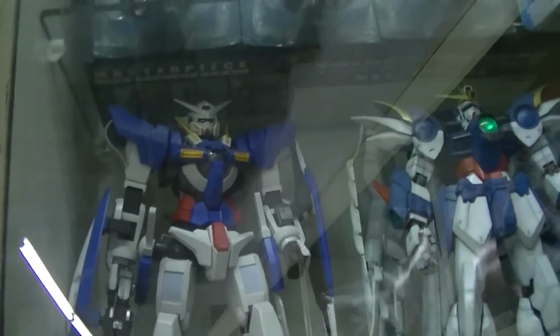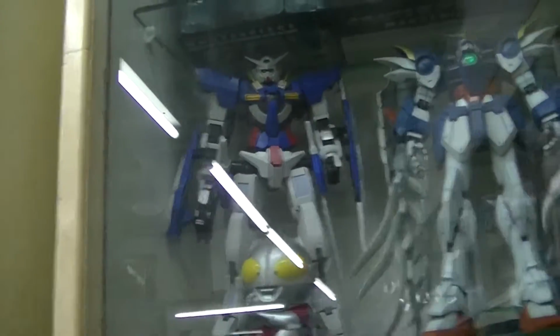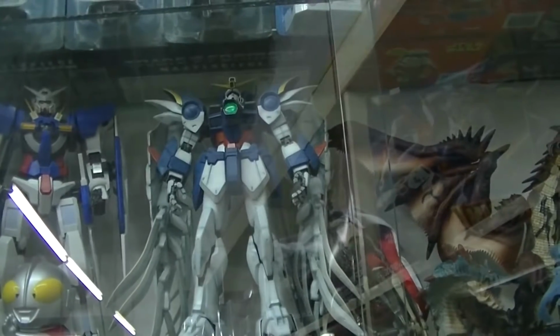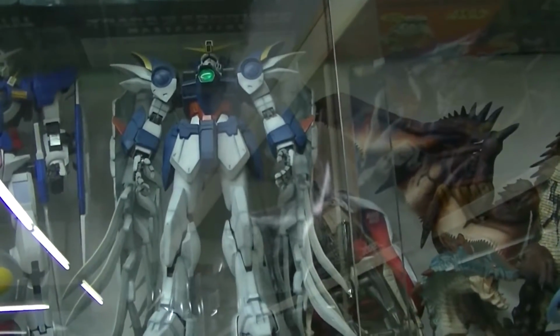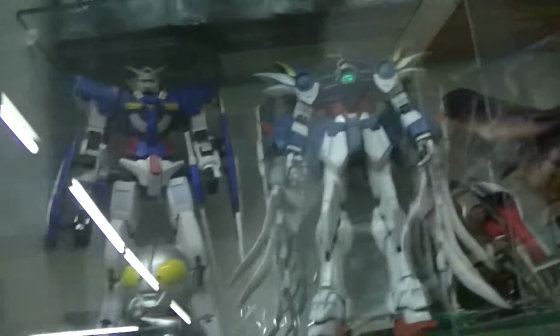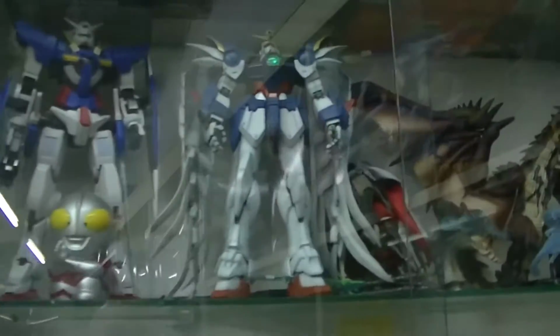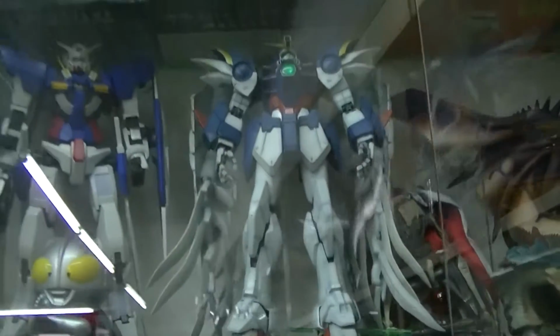Quality is terrible for Bandai. Look at the proportions, it's ugly. Even Bandai, the original makers of all these things, they can also mess up. This one, the proportion is off for the Wing series. You have complaints about the perfect grade Wing Gundam? Keeps on falling. Too heavy, a bit. That one is the same thing. But this one, repainted, is even heavier.